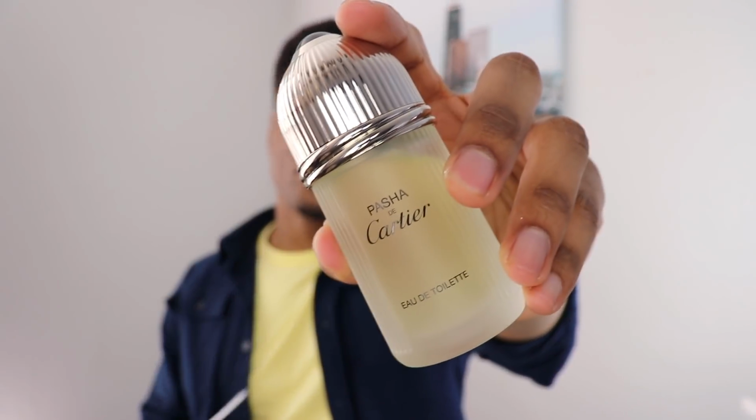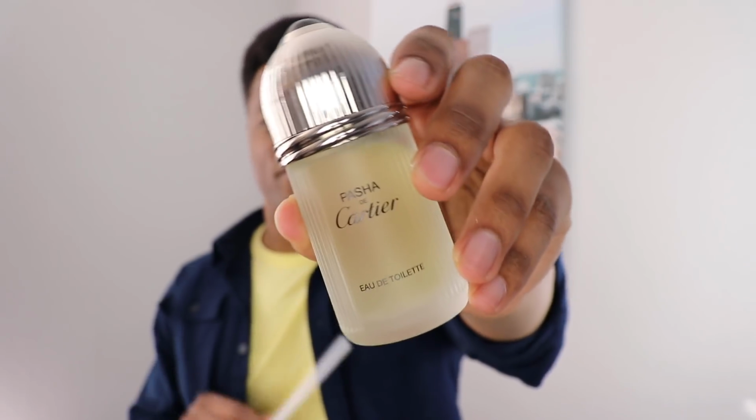Check out Pasha de Cartier if you like these kind of more bold, gentlemanly, somewhat dated, vintage leaning scents.